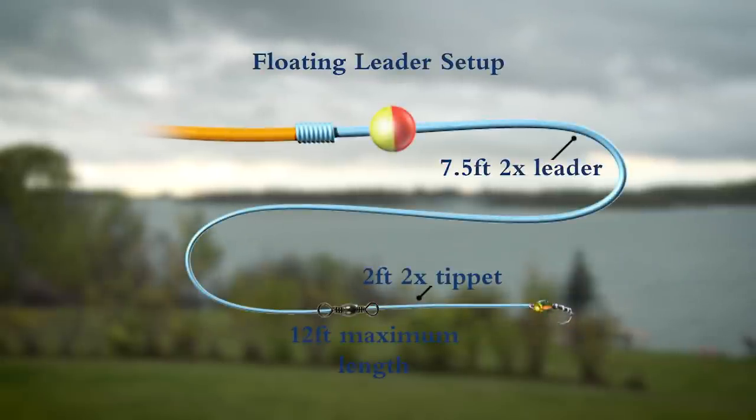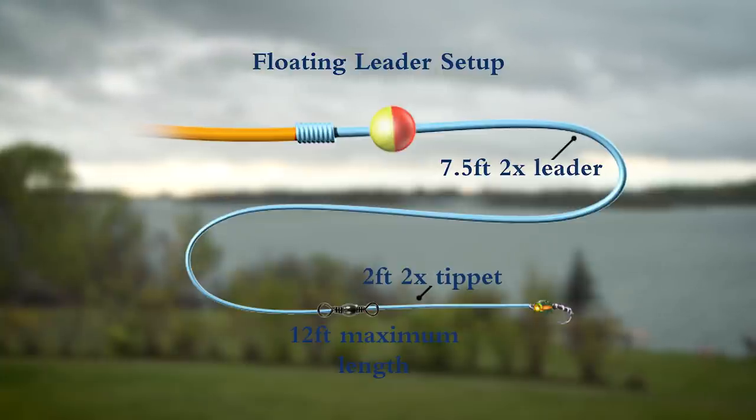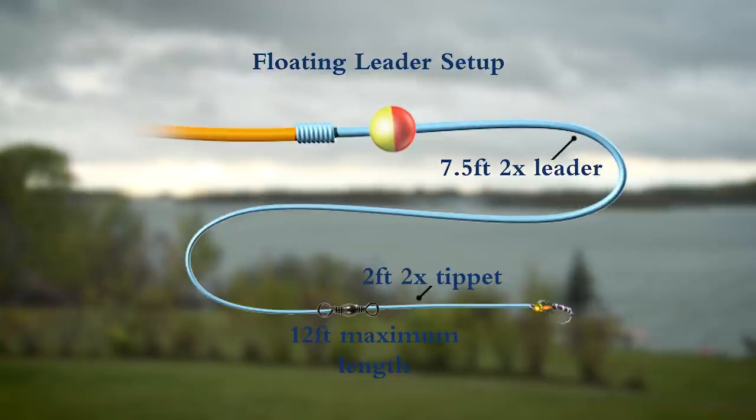For my floating line, I used a 7.5-foot leader, a quick-release indicator, and a small number 14 barrel swivel. I attached the barrel swivel to the leader using an improved clinch knot. I then attached 2 feet of 2X fluorocarbon leader to the swivel, once again using an improved clinch knot. My overall leader length was no more than 12 feet.